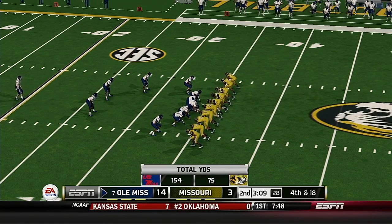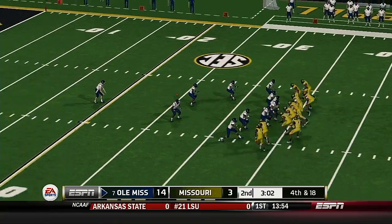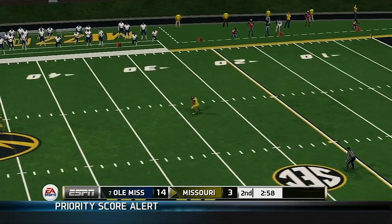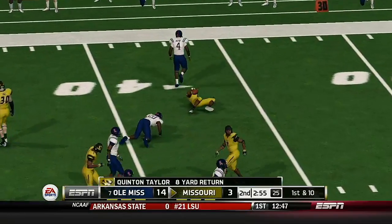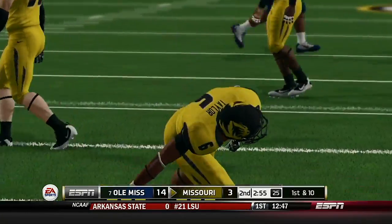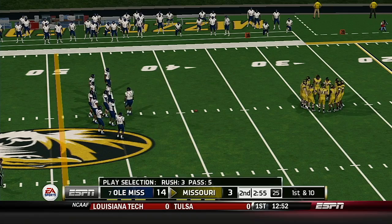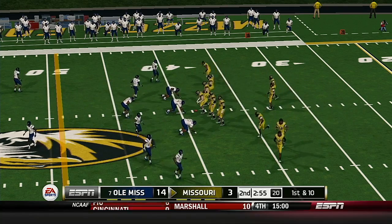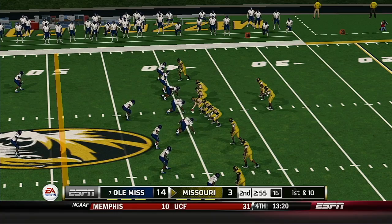Fourth and long here after the sack. Lawrence is waiting for the snap. Taylor fields it at the 31. They'll bring him down at the 39-yard line. You think about the challenges these two teams are facing. On one side, you've got to find a way to keep building on your lead, and on the other side, you've got to find a way to get back in it.